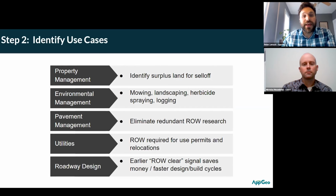Once we compiled that list of key stakeholders who we knew needed right-of-way data or created right-of-way data, we then interviewed them to identify their right-of-way use cases. We talked to property management, and we learned that if they had data that could allow them to easily identify surplus land for sell-off, that would make their jobs more efficient.